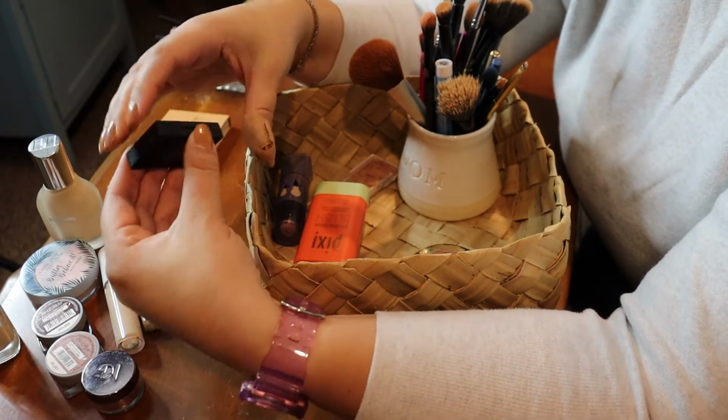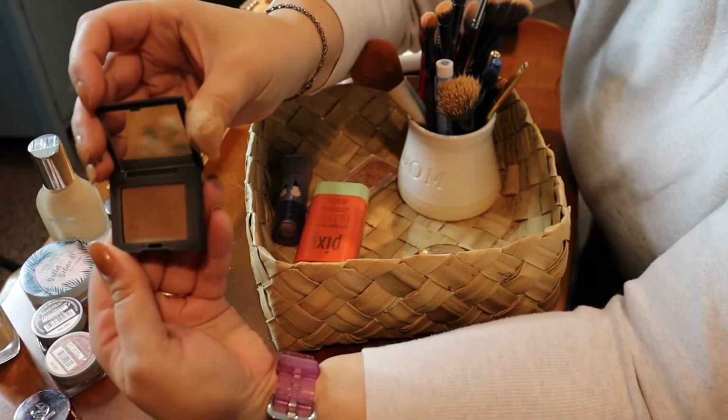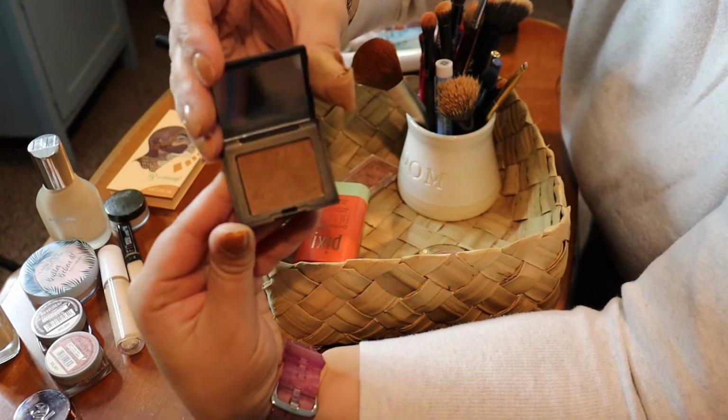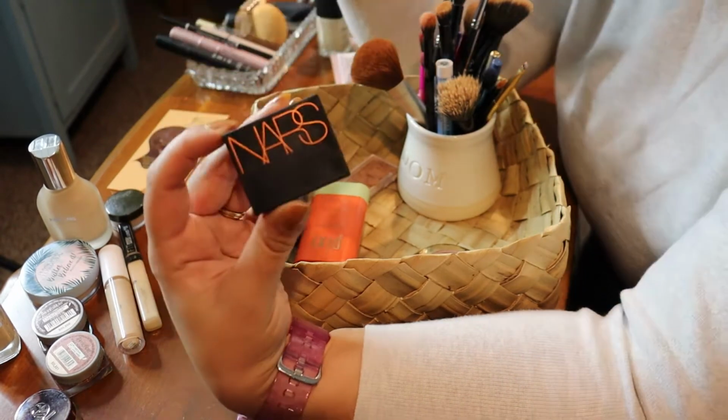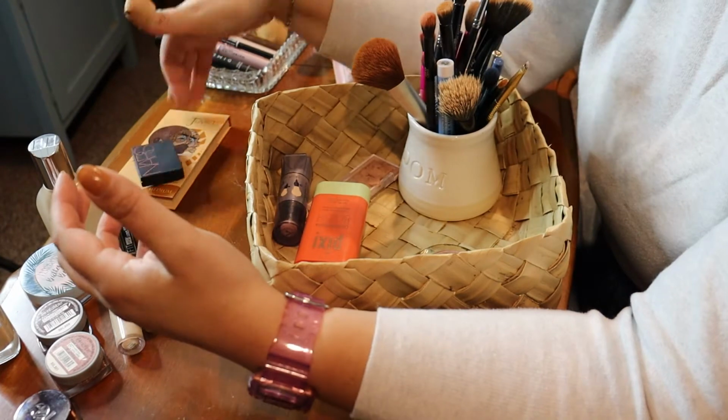And then NARS Laguna. It's just a little mini. How cute is this? Is that not the cutest little thing ever? Even has a little mirror. I like NARS Laguna, but it feels more summery to me because of the sheen, so we'll put that back.